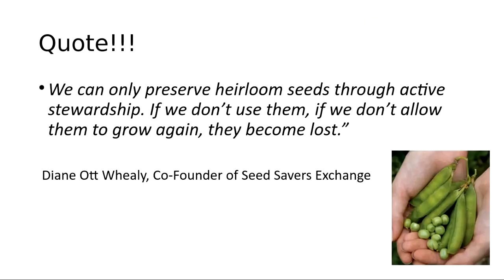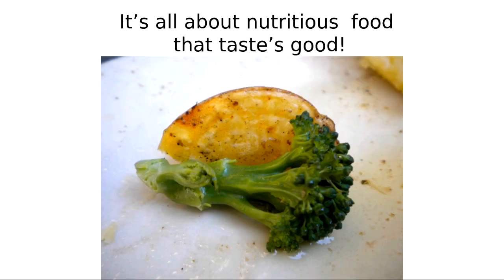So the last thing we'll close with is a quote from Diane Ott Whealy, the co-founder of the Seed Savers Exchange. As she says, we can only preserve heirloom seeds through active stewardship. If we don't use them, if we don't allow them to grow again, they become lost. And please don't let them be lost. Be a part of that. Help us all out. And really, what is all this about? It's about nutritious food that tastes good.